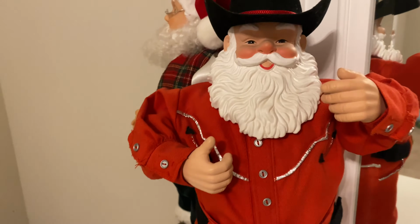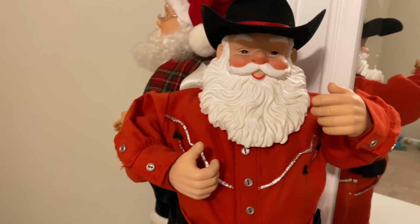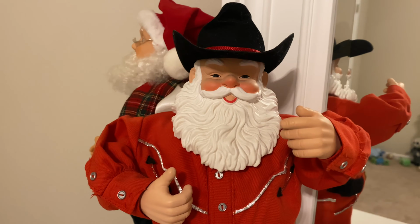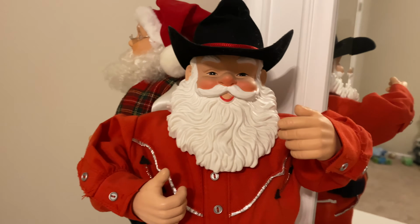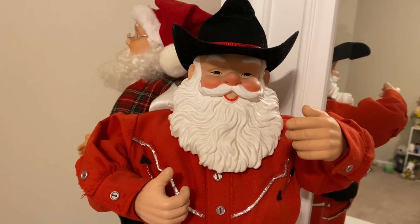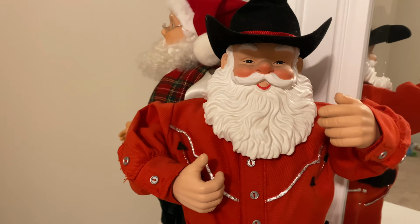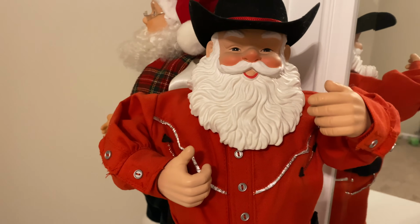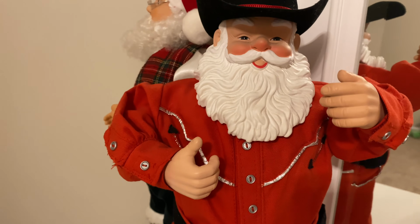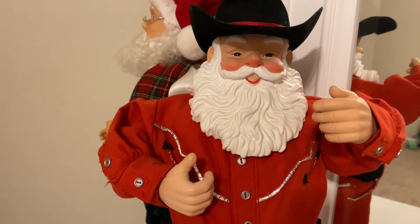So what is it with these dancing Santas, right? Why do they feel so ancient when, I mean, they are kind of old. They're like 2 decades old, but they just feel so much older and feel so much bigger in a way and so much more important. Well, I do think that these types of Santas sold very well. Not Big Mouth Billy Bass well, but pretty well.